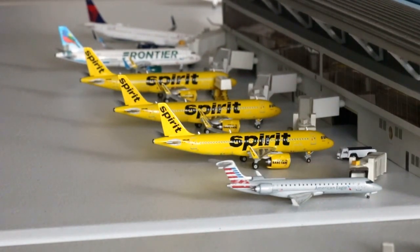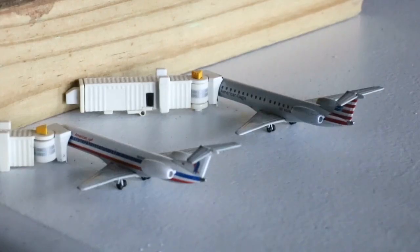Then on the bottom, we have my small representation of American Eagle's large 5 to 7 gate CRJ 700 ops out of the latter half of the E-Concourse. Here's the CRJ 700. We'll say that he's operating as SkyWest as usual. Let's take a look. We'll say this guy's coming in from Louisville, and he'll take it all the way out to Bakersfield.